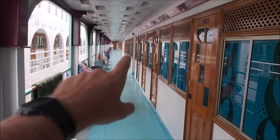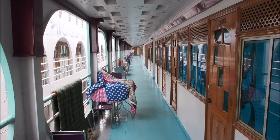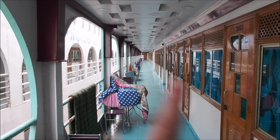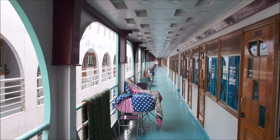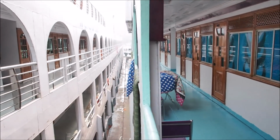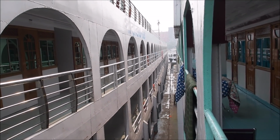And outside of every cabin is a little table and chairs. I mean, I could spend the rest of my life just going up and down the river on one of these boats. If someone could serve me a cup of coffee in one of those chairs, I would be as happy as a clam.